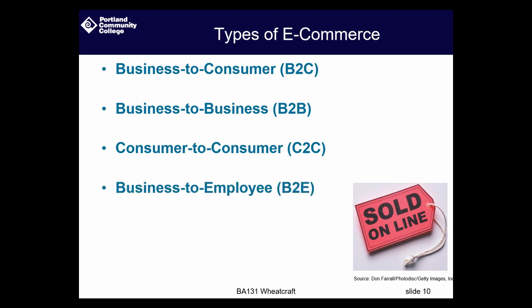Business to employee. Think of this like the Nike company store. Although they open up the Nike Columbia store and the Columbia Sportswear company store to outside people, and from time to time we'll get an email at PCC saying, hey, on this day you can go shop at the company store and get the employee prices on items.